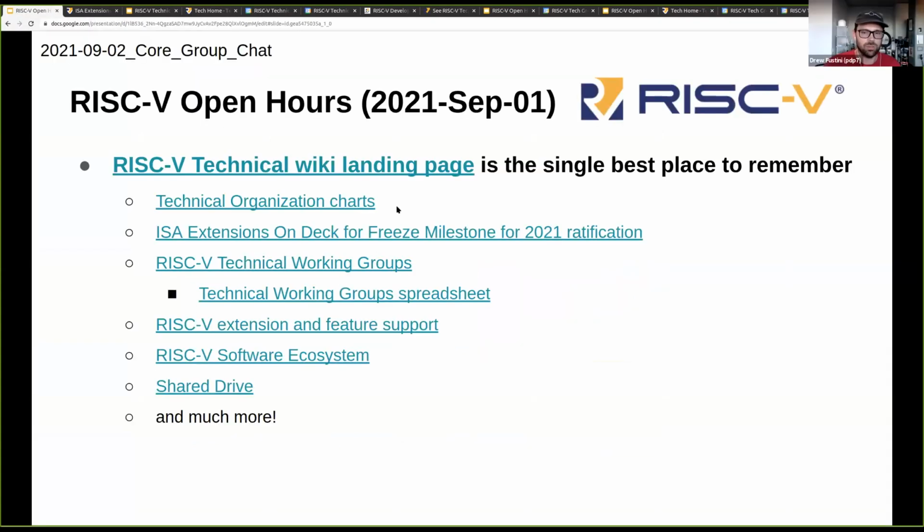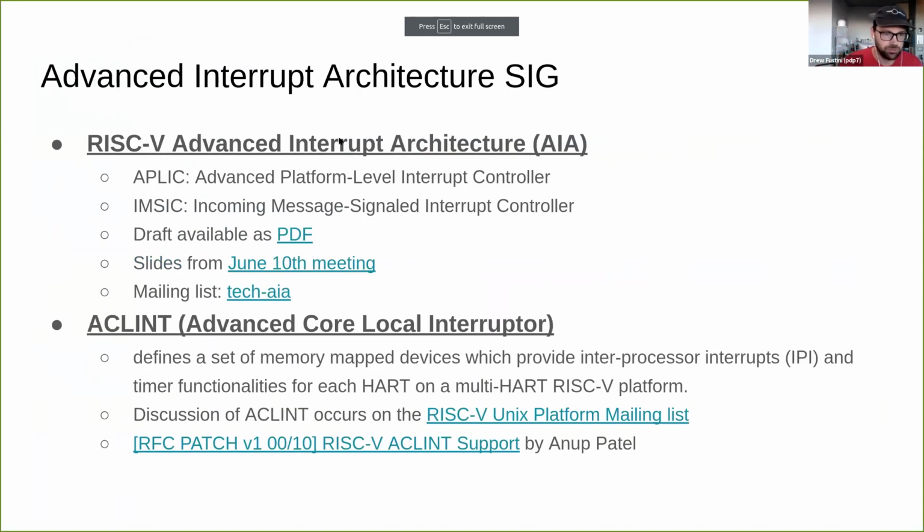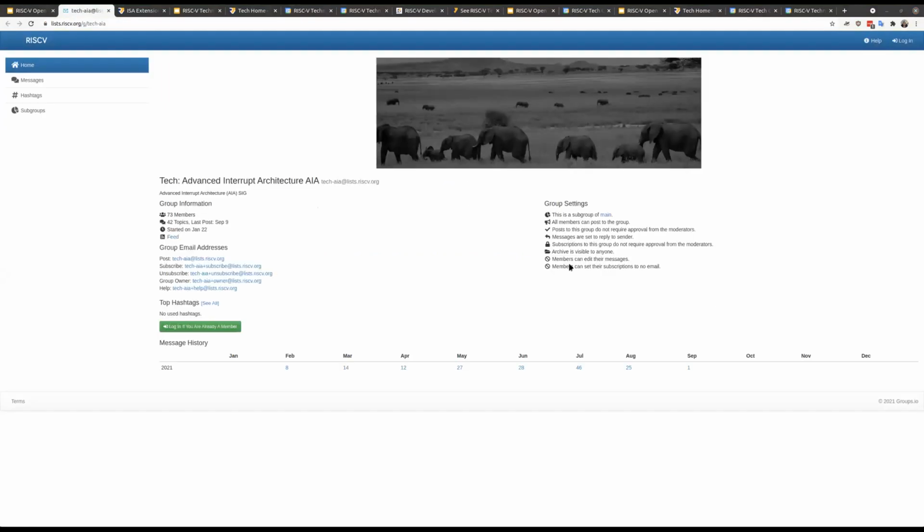I'm curious, what's the best landing page to direct people to? Would it be the mailing list, or what would be the best place to send people to? So for AIA, it's the mailing list, and yeah, you can always create GitHub issues on the repos.